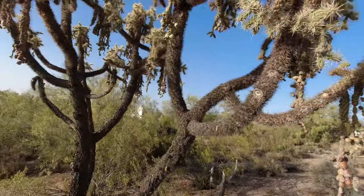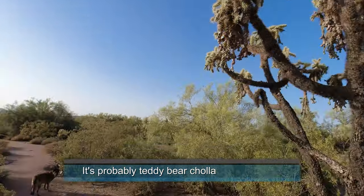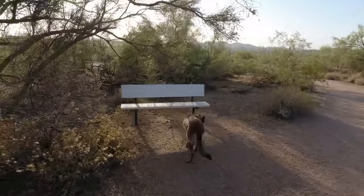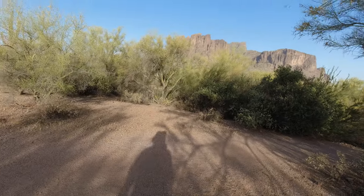Oh, no idea what that's called, but looks weird. Well, this almost reminds me of Catalina State Park. They have benches too. And let's see what the view is from here.